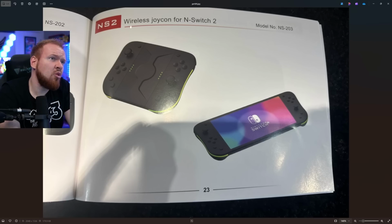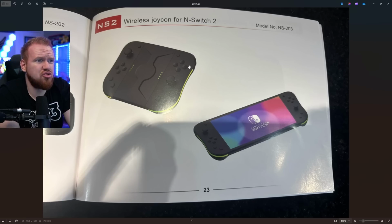But wireless Joy-Con for Nintendo Switch 2, they have their own version of a Nintendo Switch Joy-Con here, again with the middle rail connecting it as more of a Pro controller setup, or just something where this is loosely what it will look like attached to the Switch 2, and it's just different ergonomics and a different kind of shape to how you would hold the controller overall.